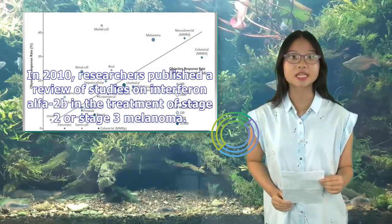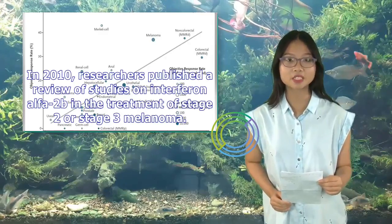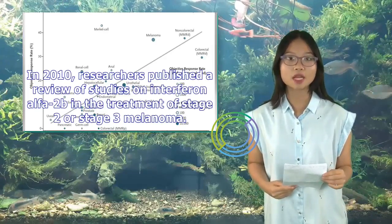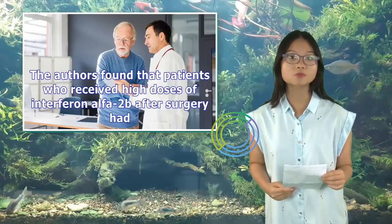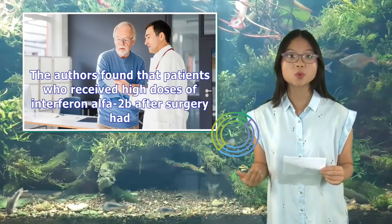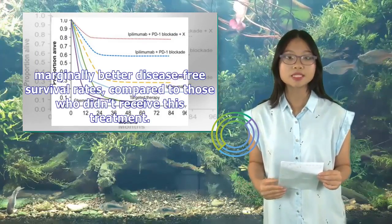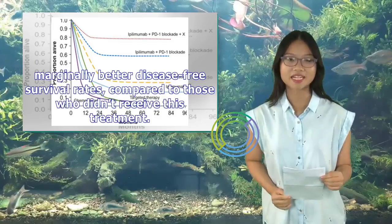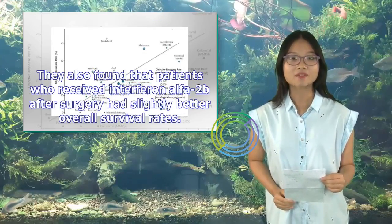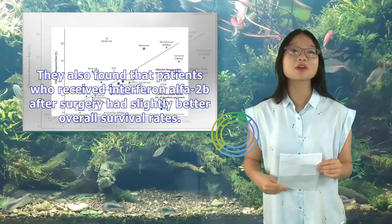In 2010, researchers published a review of studies on interferon alpha-2b in the treatment of stage 2 or stage 3 melanoma. The authors found that patients who received high doses of interferon alpha-2b after surgery had marginally better disease-free survival rates, compared to those who didn't receive this treatment. They also found that patients who received interferon alpha-2b after surgery had slightly better overall survival rates.